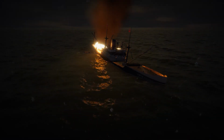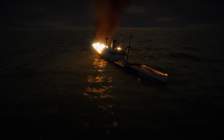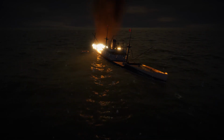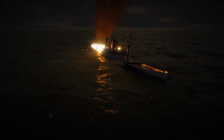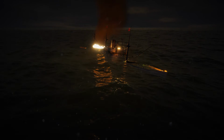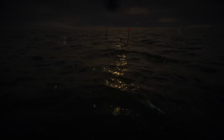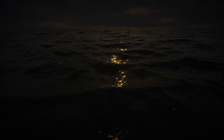Well, both of these guys took up a lot of my ammunition, but we do have some in the storage room. But another fire on board, and she looks like she's slipping down beneath the waves now. So I need to try and catch back up with the convoy and see if we can find anything else that we can torpedo or shoot with the deck gun.